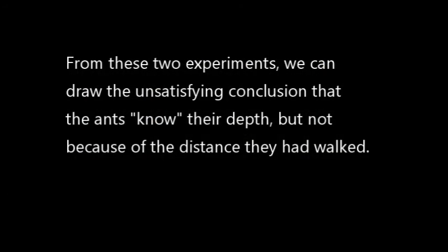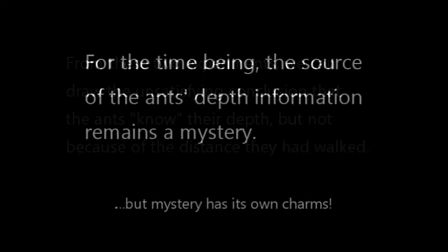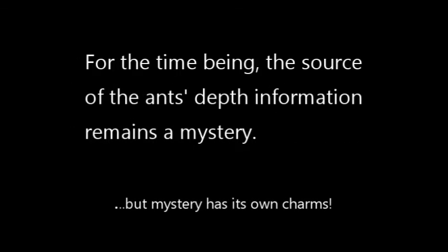From these two experiments, we can draw the rather unsatisfying conclusion that the ants know their depth, but not because of the distance that they have walked. For the time being, the source of the ants' depth information remains a mystery. But mystery has its own charms.